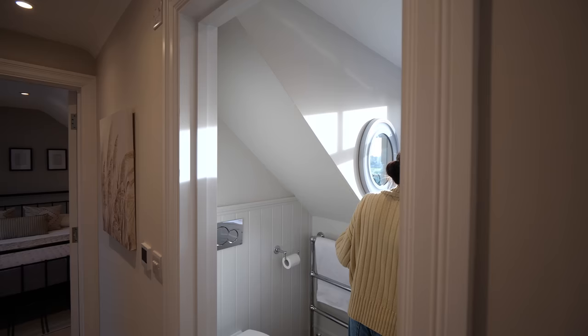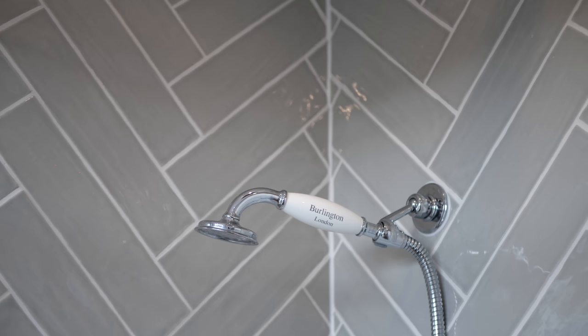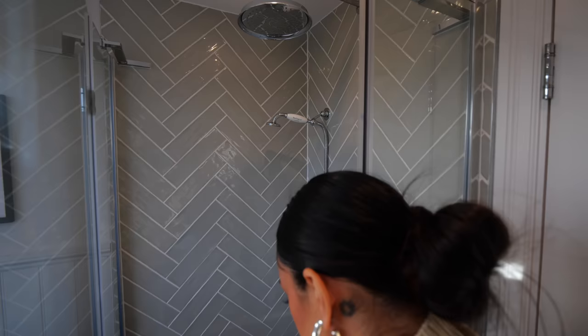Bathroom? Yeah. Wow, I love this bathroom. I love the... Oh my gosh, the tiles! It's a little bit smaller, but we'll fit if I get in here. How stunning are these tiles? I want these tiles in my bathroom.